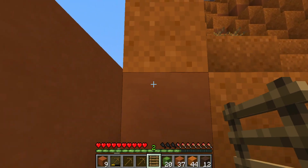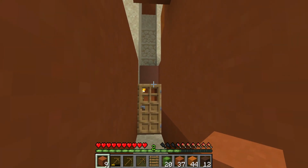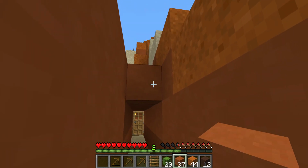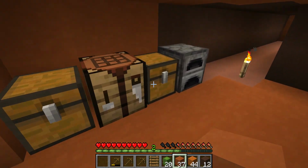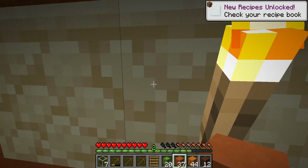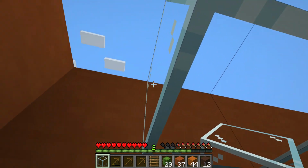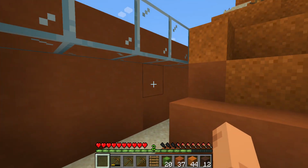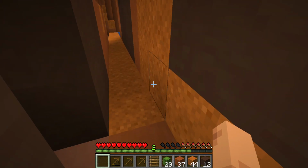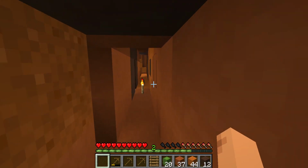And then let's see here. I need to go like this. Which really I should be using glass. Did I have? I had some. And I primarily want to have glass due to the simple fact that then monsters that spawn won't be as big of an issue as they could be.